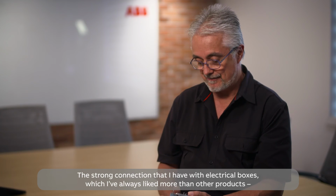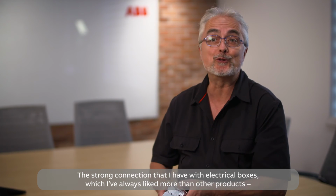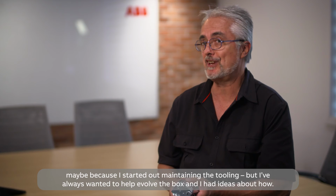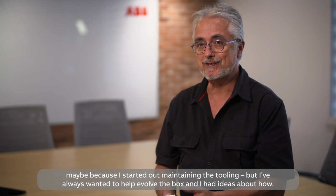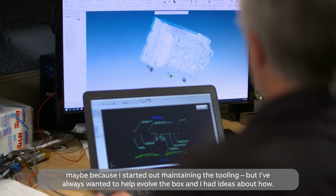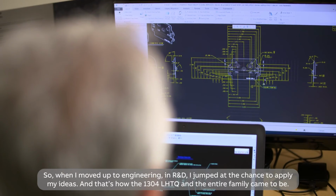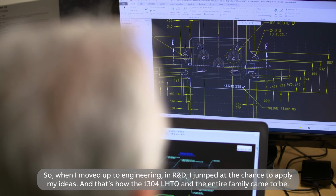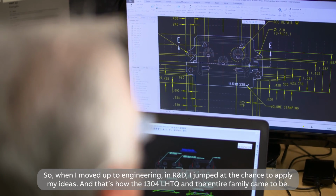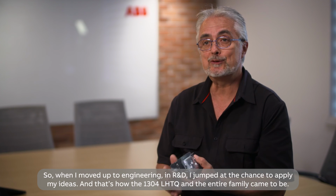The strong connection that I have with electrical boxes, which I've always liked more than any other products, may be because I started out maintaining the tooling, but I've always wanted to help evolve the box, and I had ideas about how. So, when I moved up to engineering in R&D, I jumped at the chance to apply my ideas. And that's how the 1304 LHTQ and the entire family came to be.